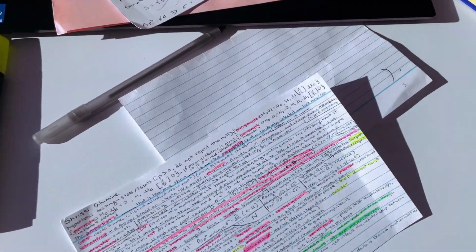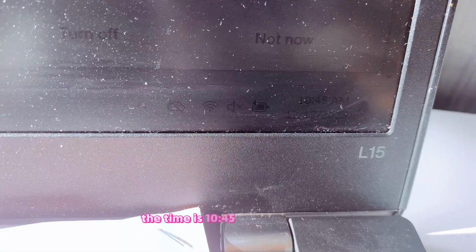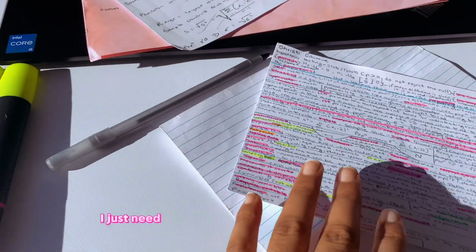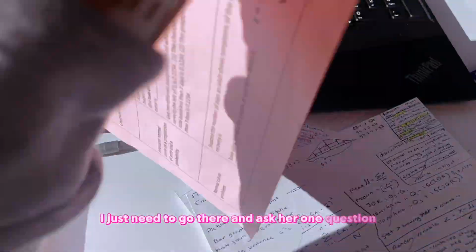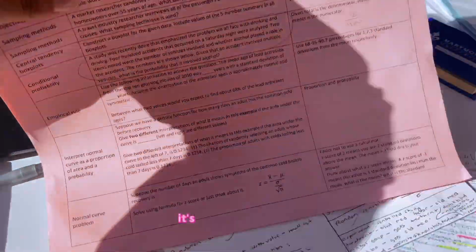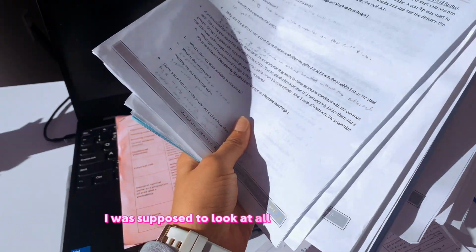And we are done. The time is 10:45 and we are done. I just need to go there and ask her one question. I forgot how to do this one. It's a really simple one. I like to believe that I was supposed to look at all of these.